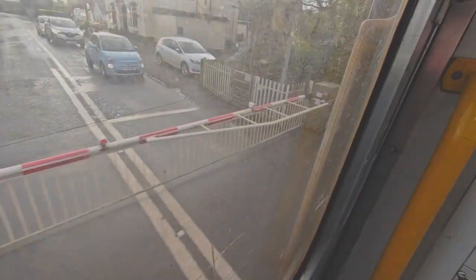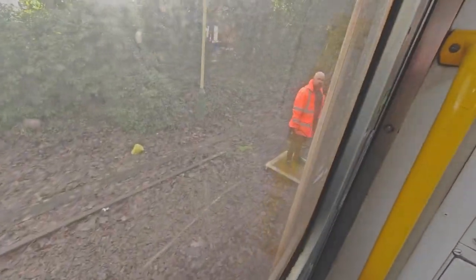The first stop on our trip is Midge Hall level crossing. As we approach the Midge Hall signal box frame, the signalman is holding a passing loop. Inside, there is a token. The token is passed to the driver and that gives him authorisation to use the track between Midge Hall and Rufford.